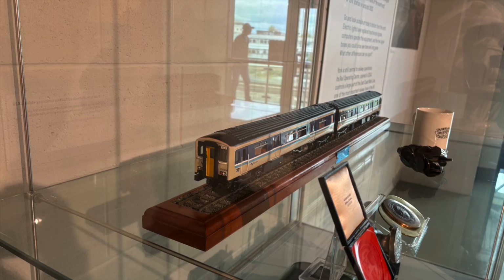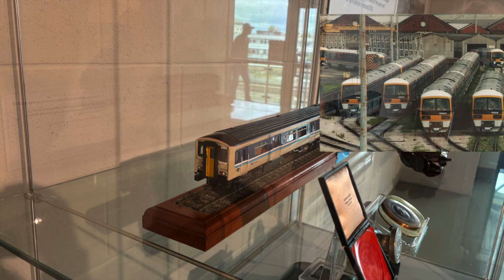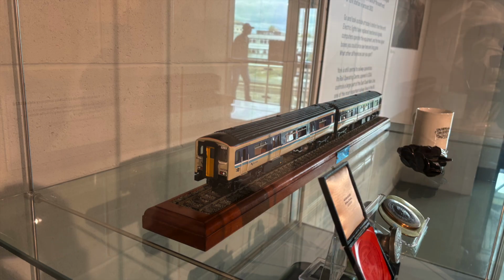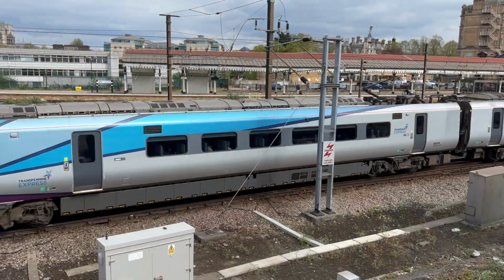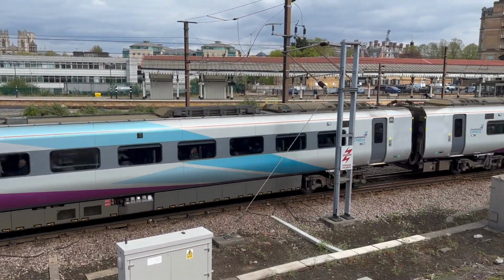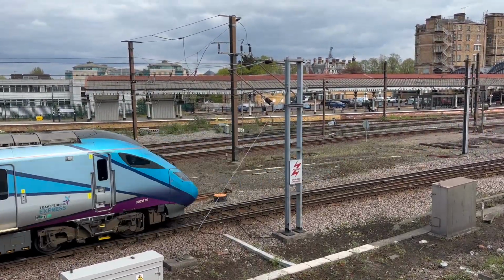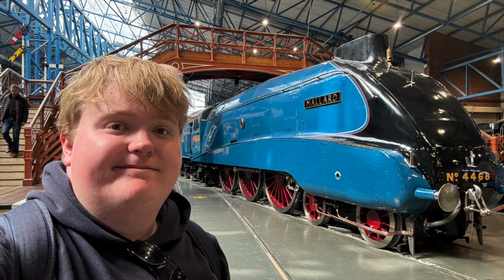And then, up near the gallery, I saw a model of a Class 150, which I assume was there to honour York's works, as York was home to a BREL factory that made many famous multiple units throughout the era of British Rail. And then, I paid a quick visit to the gallery. And that's all I saw at the National Railway Museum. It was pretty cool. I definitely would recommend going there yourself and getting a souvenir. I got this t-shirt. The shork was an extra.